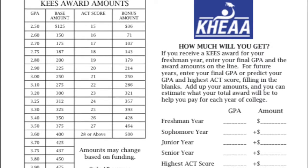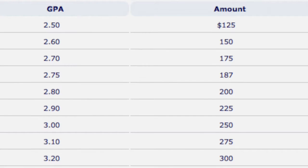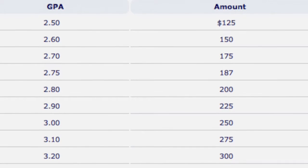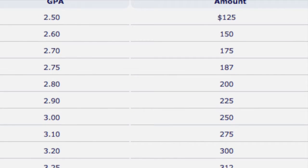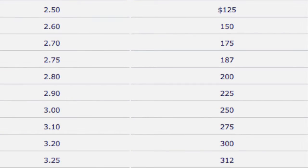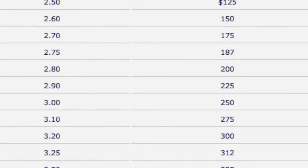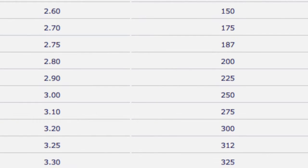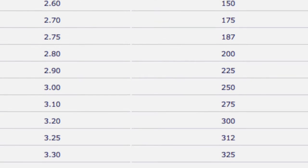For easy math, we're going to talk about you having a B average every year that you're in high school, and we're going to use that as an example of how much money you would accumulate if you did earn the B average every year. If you look at the booklet and the chart, you're going to see that a dollar value has been assigned to a B. Again, for easy math, just take your finger and find 3.0, which is equivalent to a B, and work over, and you'll see that a B is worth $250.